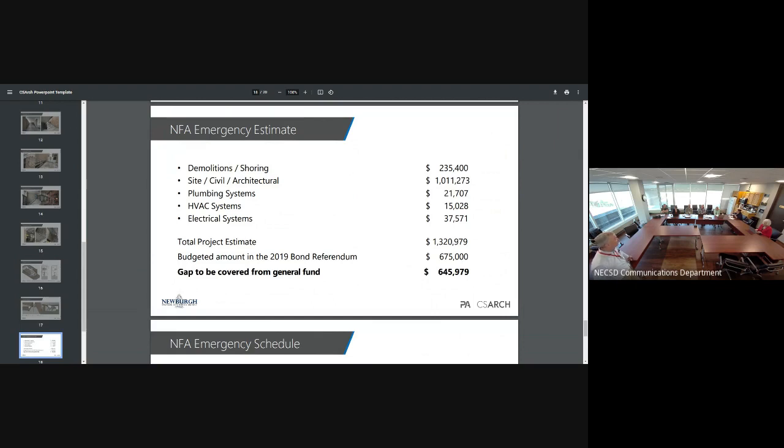So I have a question, Ms. Warren. Did we create dollar amounts in that 2019 referendum for each individual project, or no? Or each individual section? So I believe, if I recall correctly, and Mr. Velez can correct me if I'm wrong, that this was one of the BCS items, and each BCS item did have a specific dollar amount attached to it. Okay, so that could be BCS for the last 15, 20 years.